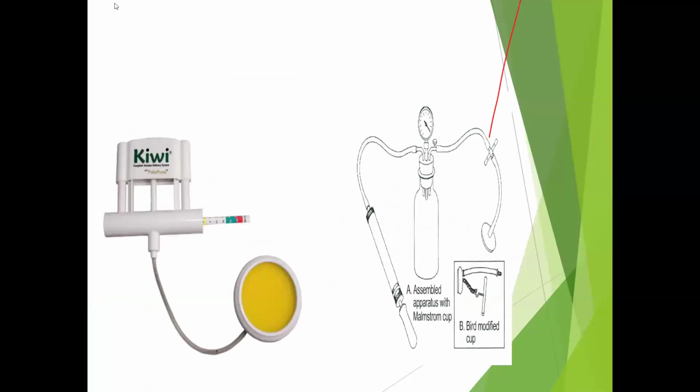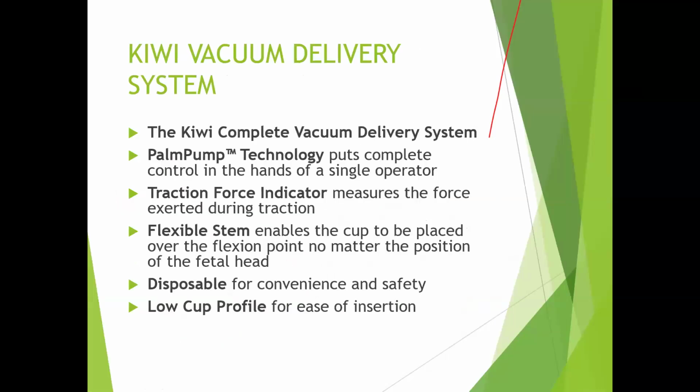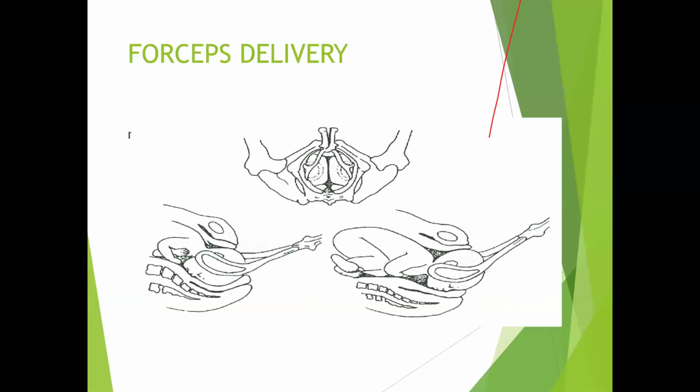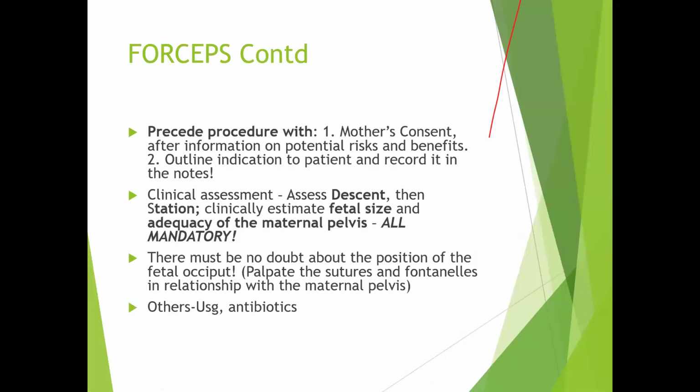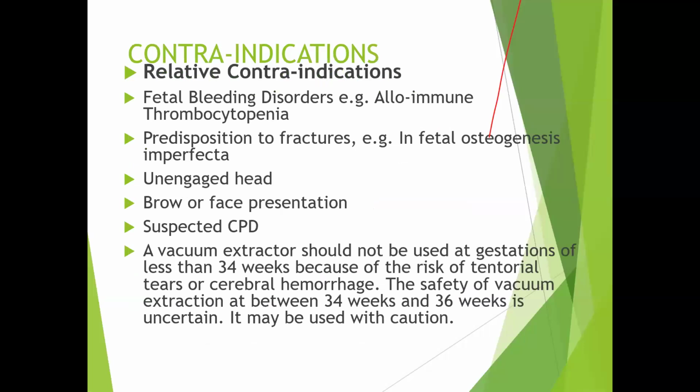Dr. Donnee, you want to answer that? I don't remember. I think I listed it under contraindications. Just to add, we mentioned the point of application as being the flexion point. If it's a face presentation, it will be a deflexed presentation, so you will not be able to apply your vacuum adequately. That's why you need to determine the position. So it should be a contraindication instead. Exactly. I think it's under contraindications rather.